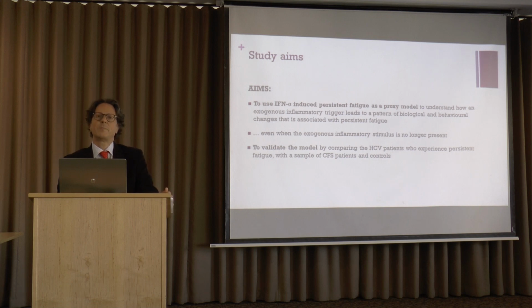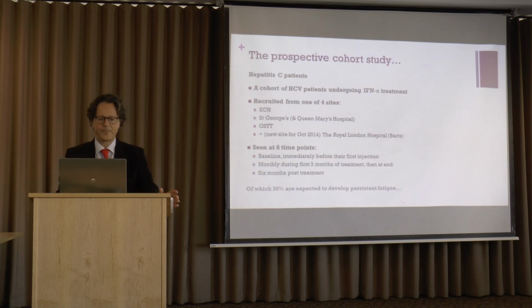So most of the data we'll present is about the samples, but we also, of course, recruited a group of healthy controls and a group of chronic fatigue syndrome ME patients as a reference group, to look at what their abnormalities are in relationship with our experimental group.